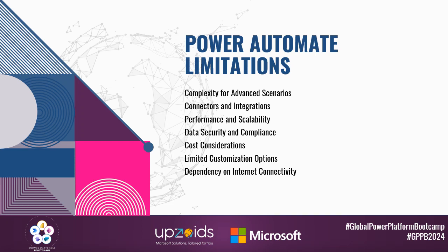We have performance and scalability limitations here. We'll see how. Depending on the complexity of the workflow and the volume of data processed, Power Automate might encounter performance limitations. Large-scale workflows or high-frequency triggers might experience delays or timeouts, affecting overall performance and scalability.